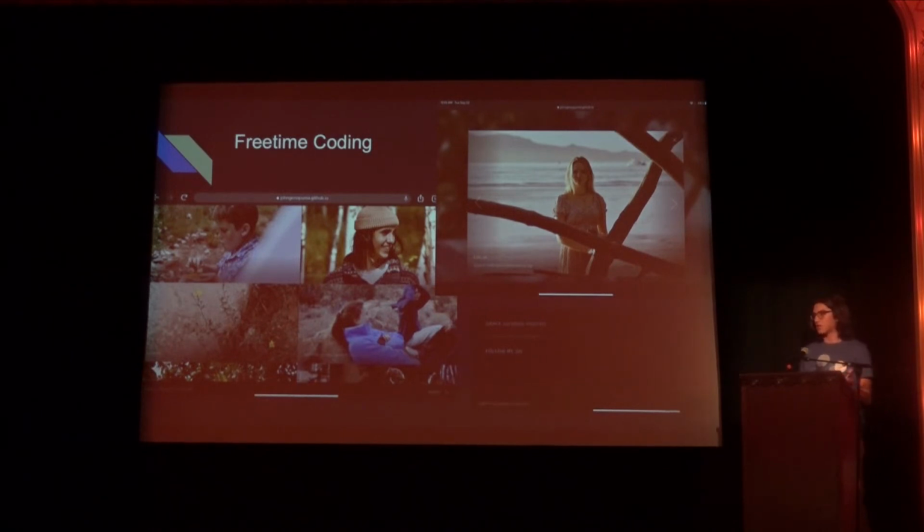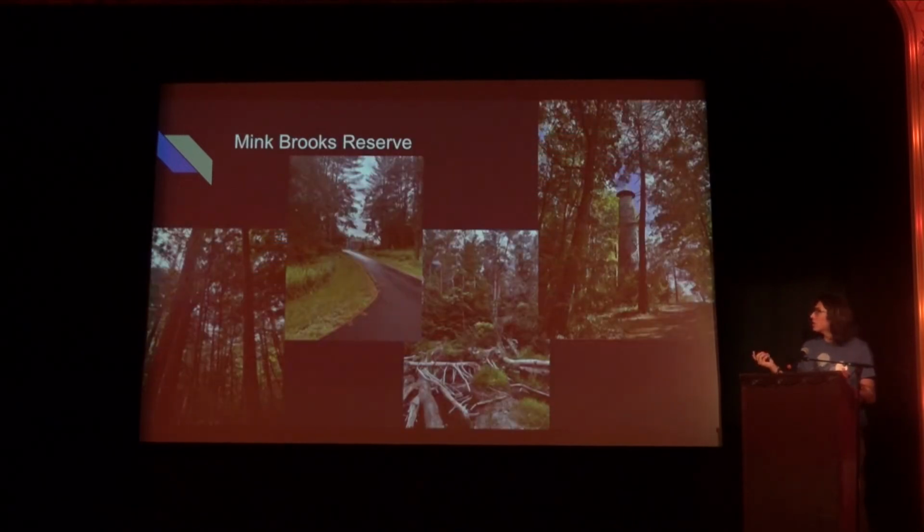even when I wasn't on the clock, because what I was working with was iOS development, this was HTML development, and it was just a cool way to develop different skills while still using the same people to do so. This was Mink Brooks Reserve. This picture right here wasn't, but it was still a cool picture that I liked.